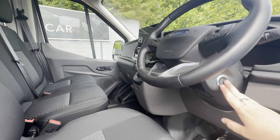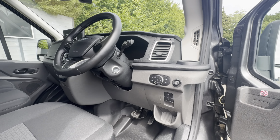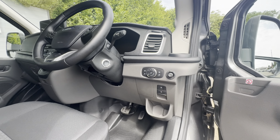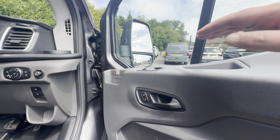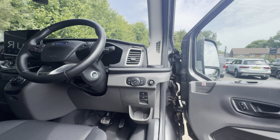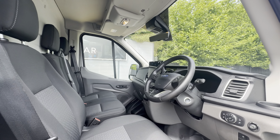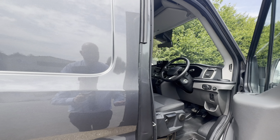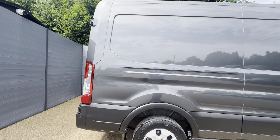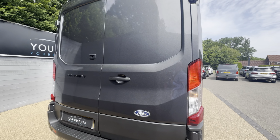You've got the start stop button on the side, so all you have to do is put your foot on the brake and press the start button and the vehicle is on. You've got another little drinks holder down here and pen holder, and then going on to the door, you've got your lock from inside and then your electric windows up there. So as you can see, it is a really nice interior to this van. So I'll walk you down the offside onto the rear, and then I'll show you some more of the space and things like that on the rear.